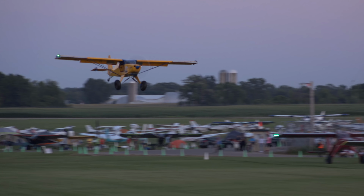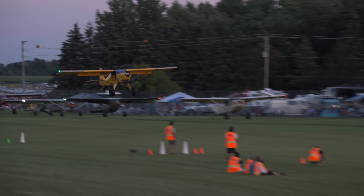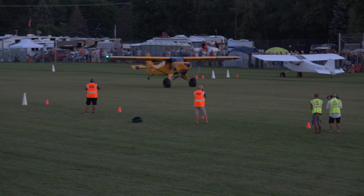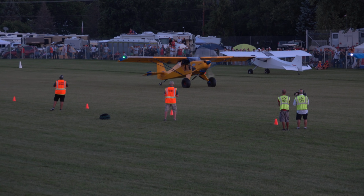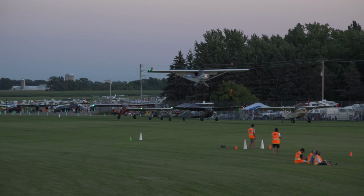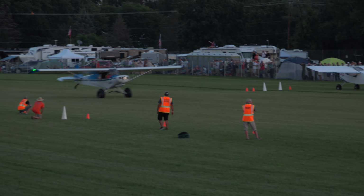All right, here comes Steve Henry once again in the Highlander. Look at that high deck angle, high angle of attack. He calls it the Yeehaw. Oh, I think that was a scratch, unfortunately. Wow, that was really fantastic. 75 feet. 75 feet. That is a Valdez winning number right there. Very cool. Here's Jay.